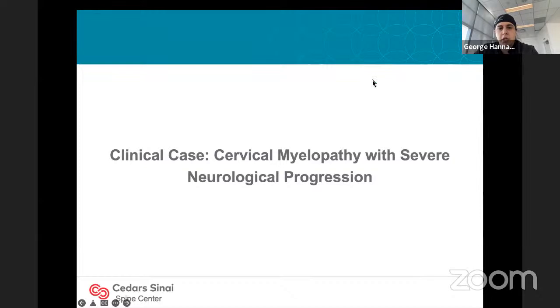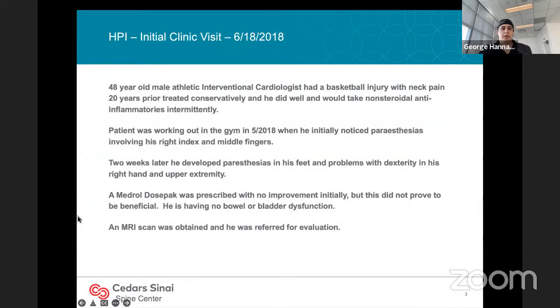progression. The patient in this case is a 48-year-old male, an interventional cardiologist, quite athletic, who had a basketball injury 20 years prior to presentation, and his presentation was in June 2018. He was treated conservatively and did quite well with conservative management with occasional NSAIDs.